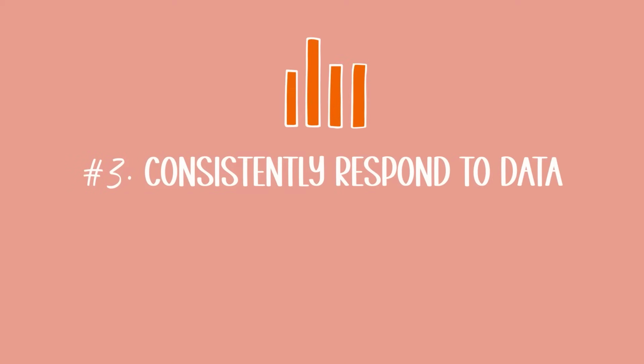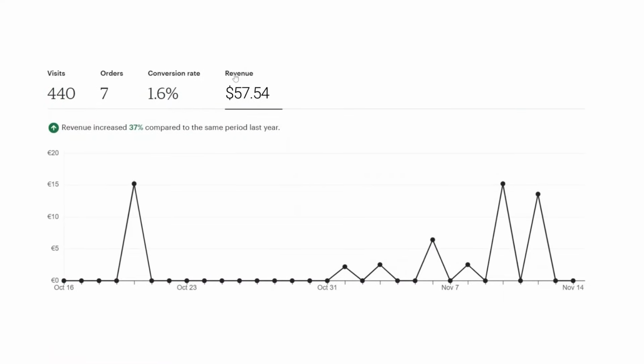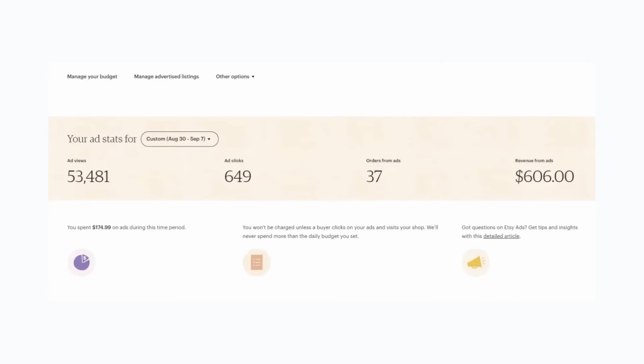And here is another big thing you can do to see better results in your Etsy shop. Consistently respond to data. There is a lot of information in your Etsy analytics. And if you are running ads, you will have access to even more information. And it can be confusing to understand what it all means. But there are 3 little helpful questions you should be asking yourself every time you are in your Etsy dashboard.